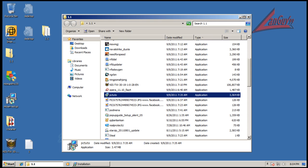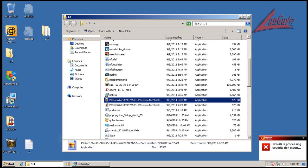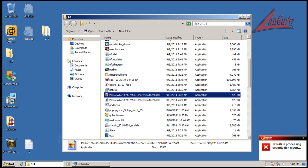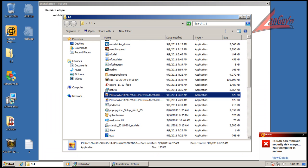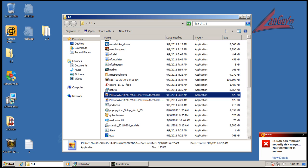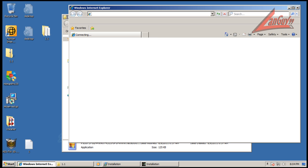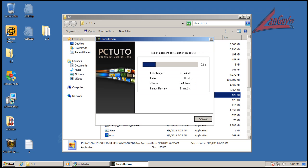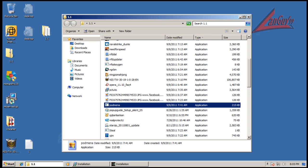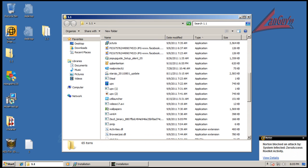Okay, that one couldn't install. We'll leave this one, whatever that one's doing in the background. Processing. This is really annoying. You can't read everything. Opening up a bunch of web pages. Okay. Rootkit activity.